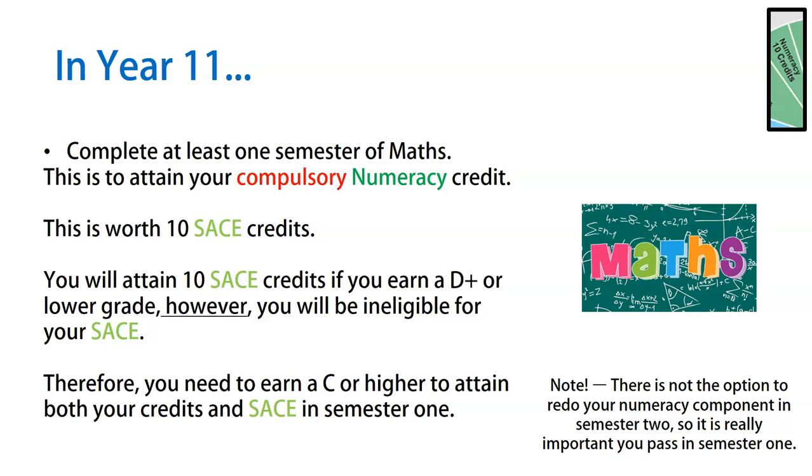It is important to note that there is not the option to redo your numeracy component in semester 2, so it is essential that you pass your semester 1 of maths, regardless of whether or not you intend to study it in a second semester.